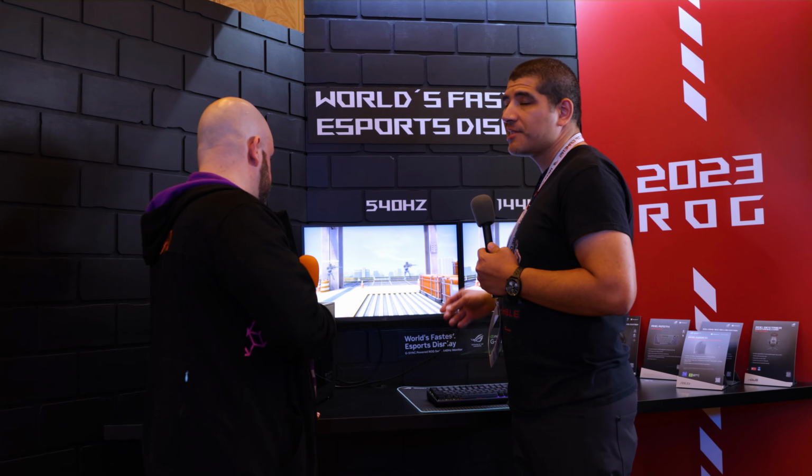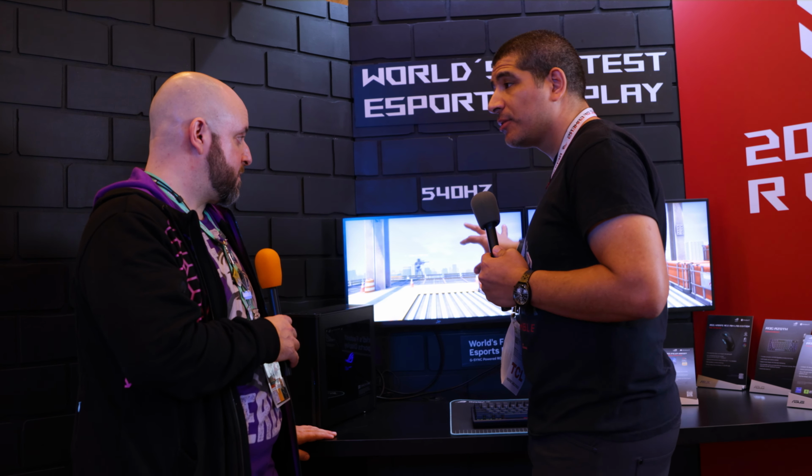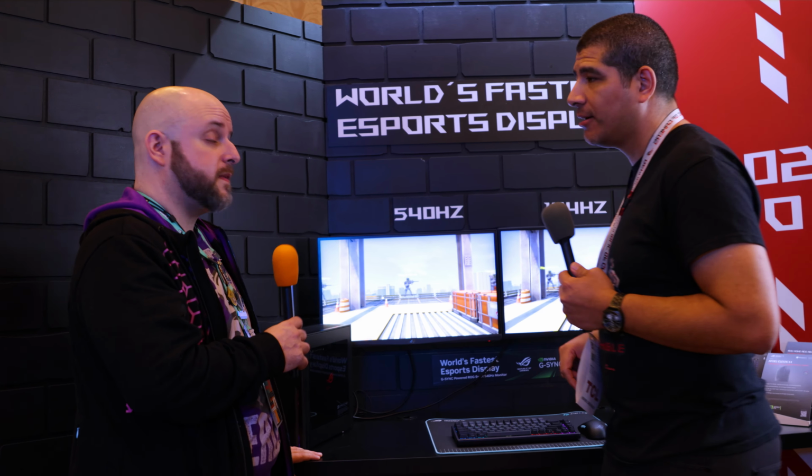Now, some of the other cool things: you got a G-Sync module built in for advanced variable overdrive support. You got an ESS Saber DAC and amp also built in for an improved audio quality experience.